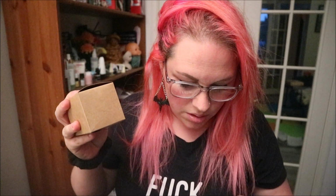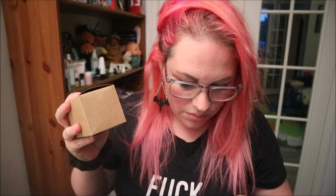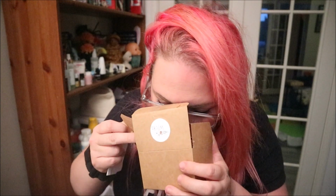Earthwicks, what are you? This is what I can smell. Look after your head. No, this is... Oh, Gothwicks, not Earthwicks. Wax melts. These just smell incredible. Oh my goodness. I don't know what flavour it is, but it smells so good. It says do not eat. So you put these in a wax melt.